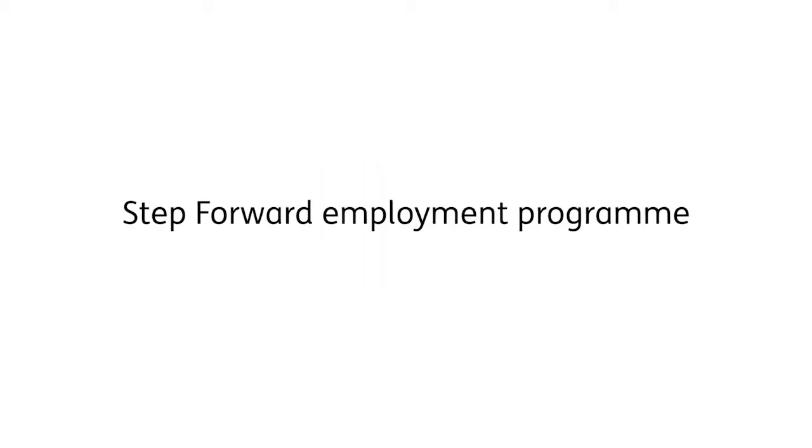Welcome to Bromley Mencap's Step Forward Programme's workshop number 3. And in this workshop, we're going to be looking at health and safety.